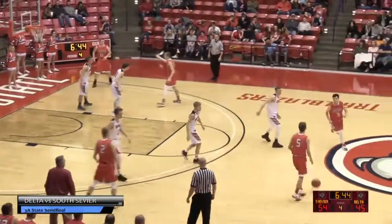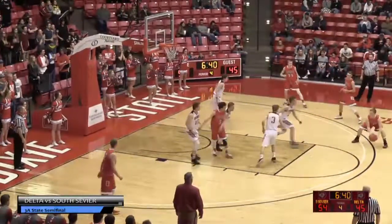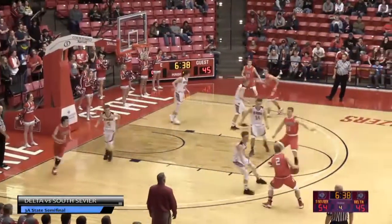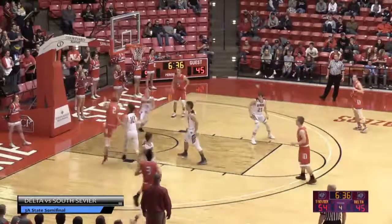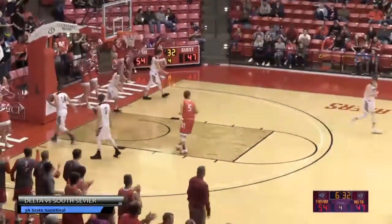Hands off back to Brough, and they'll set up the offense. High left side, Smith. Looks to drive in, got cut off, kicks it out to Jake Day. Swing it left side, high to Burton. Picked up by Hunt, he'll drive left side. Got around him, scooper with the right hand, off the glass and in. Trevor Burton the bucket, he's got 4 points.